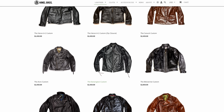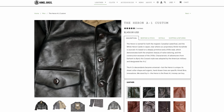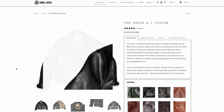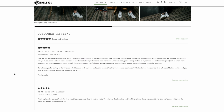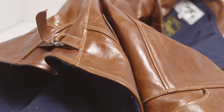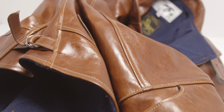I fired off a message to Dave Himel, who responded by saying he had just gotten some vegetable tanned horsehide from Shinki in a really interesting color. Count me in. Vegetable tanned Shinki horsehide is possibly the finest leather jacket material in the world. Unfortunately, it's also pretty rare. So rare, in fact, that Shinki won't supply to just anyone, and I think Dave Himel and John Chapman are the only 2 guys on the continent who use it.